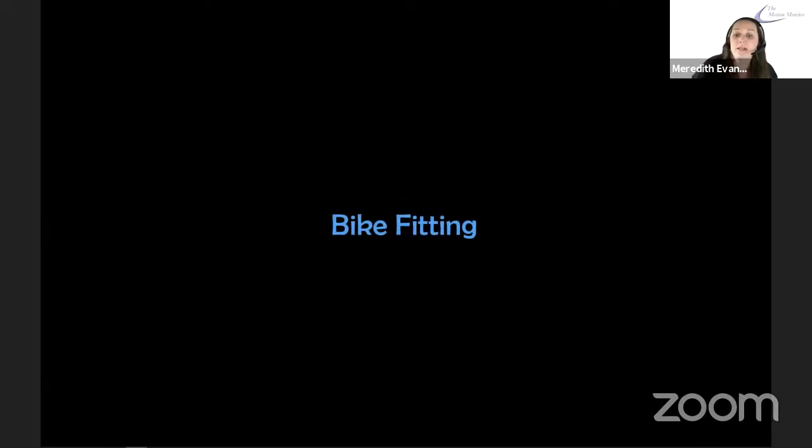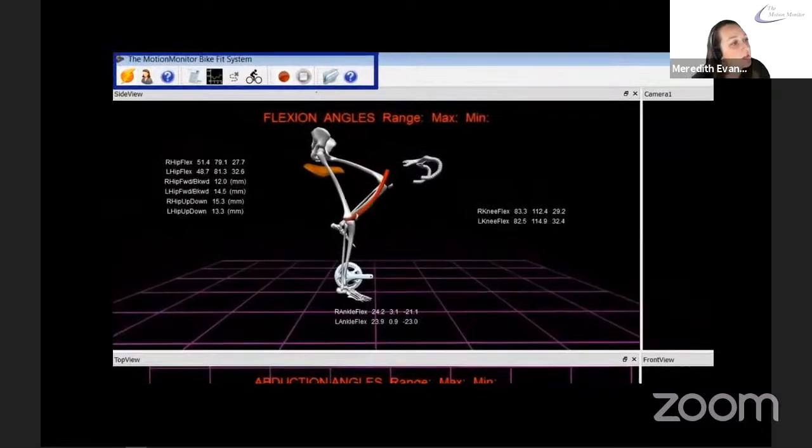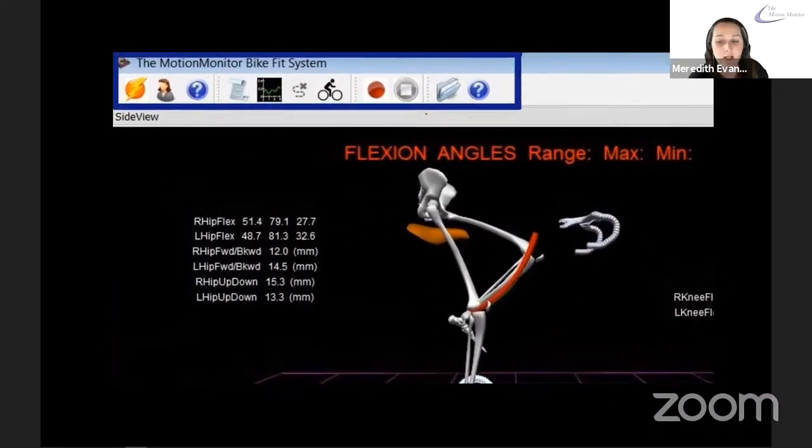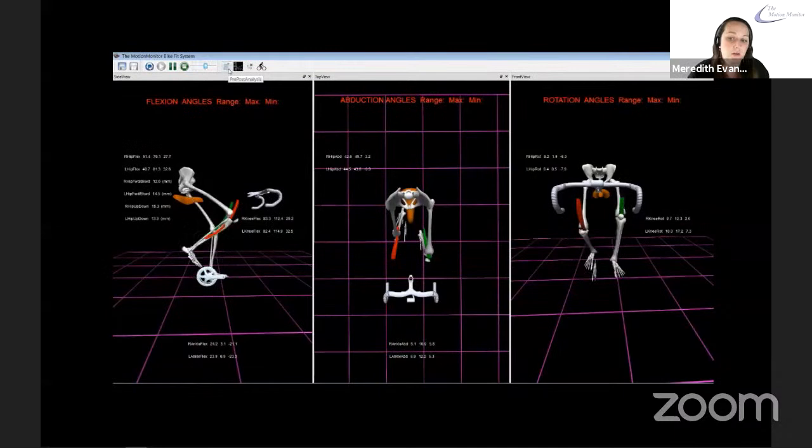Our last example is a cycling example with the MotionMonitor bike fit. This system allows for simultaneous full body bilateral collection of the rider and the bike. This application has icons for program flow. You see up in the top left, there are icons to activate the hardware, set up the rider, and view the data. You can compare left and right side consistency in three perspectives with the data ranges and the max and min values.